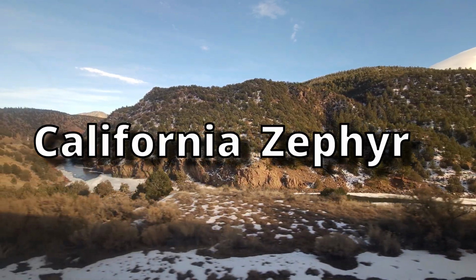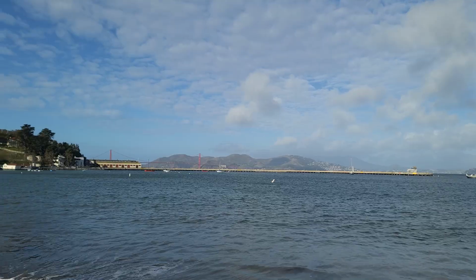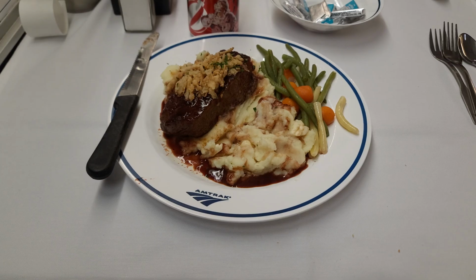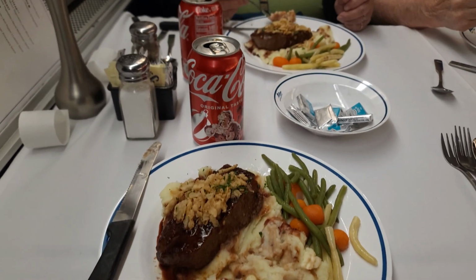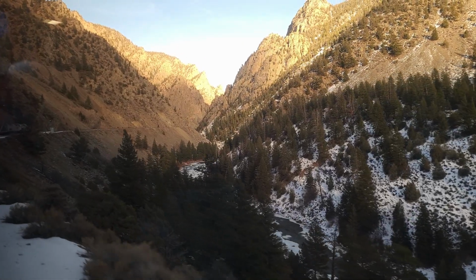The California Zephyr, the most scenic train ride in the country, from the San Francisco Bay to the rising towers of Chicago and everywhere in between. We will be eating and sleeping aboard this train for the next 3 days and 2 nights, so climb aboard and let's see everything it has to offer.